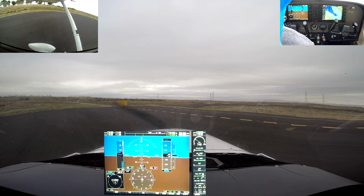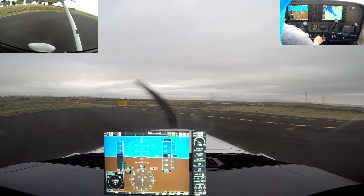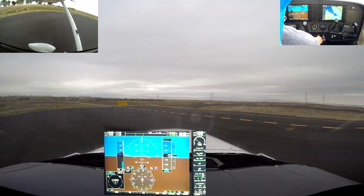715 Mike Tango, we're ready on runway 13, left pattern traffic. 715 Mike Tango, Palo Alto Tower, runway 13, clear for takeoff. Clear for takeoff, runway 13, 5 Mike Tango. And we're clear.